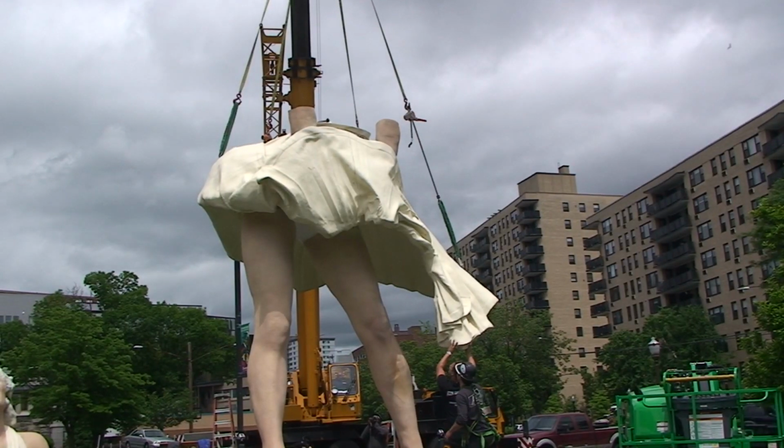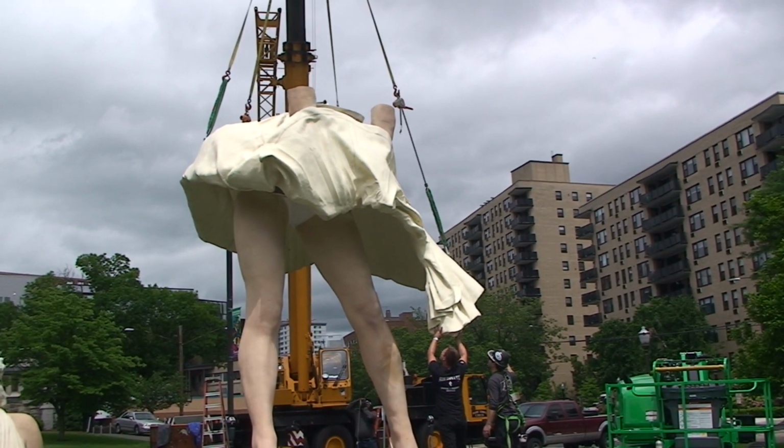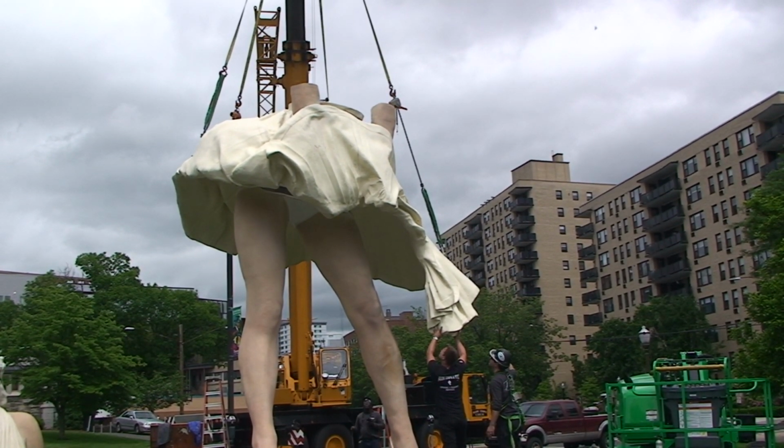The sculptures that are monumental scale, they ride in a flatbed open-air truck. The work crew, led by craftsmen who had assembled Marilyn before, worked slowly and carefully, taking about 4 hours just to bolt the segments together.